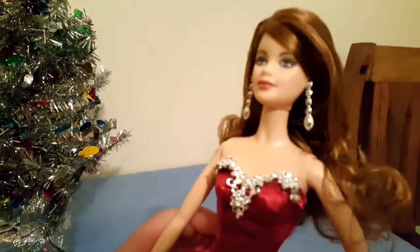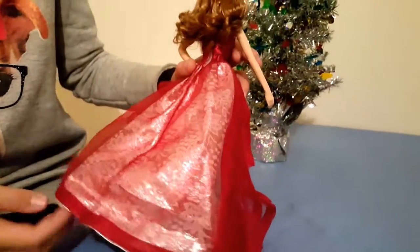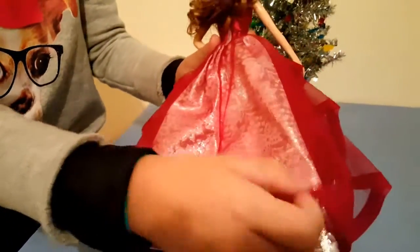As you see, finally, you can see her nail polish. Let me show you. Like this. Her nail polish matches her red dress. And in the back here, you could see the white foil. It's really pretty. So, just to look at it, looks really good.